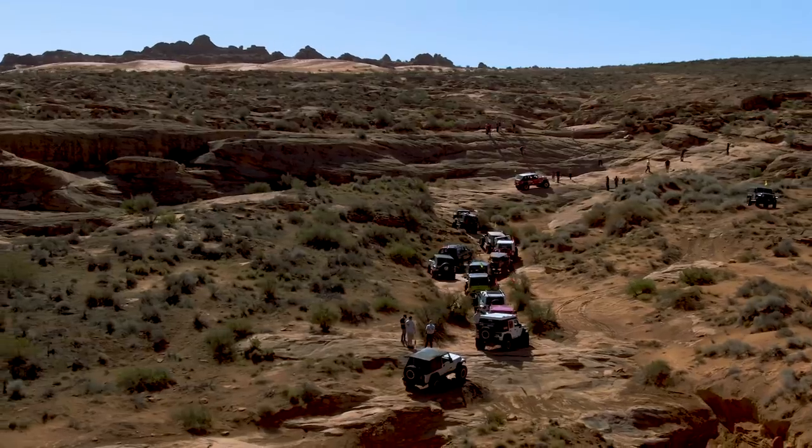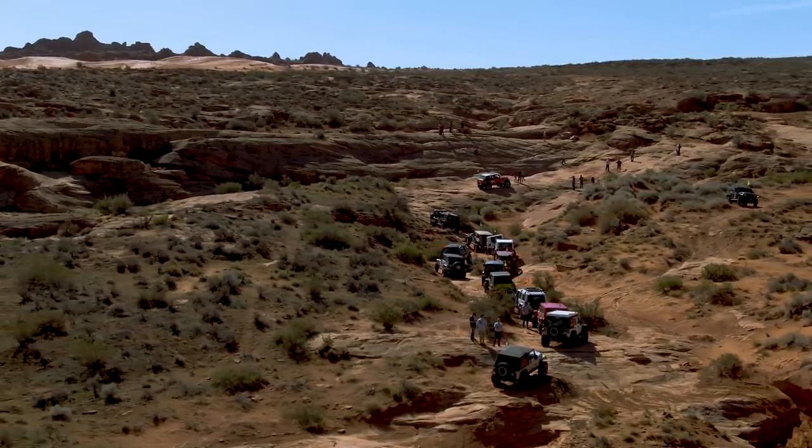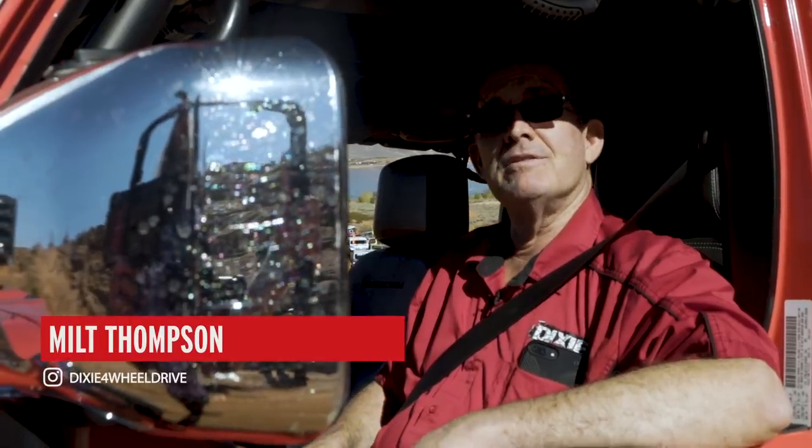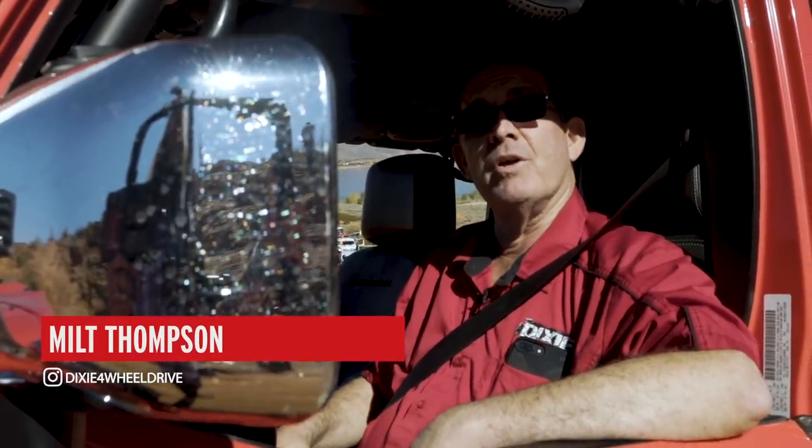Now, this is one of the obstacles, there's no bypass to it. Either go up around the obstacle or choose the harder line. And we're gonna go the main standard line and show the guys that don't look over the face.